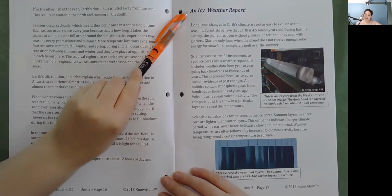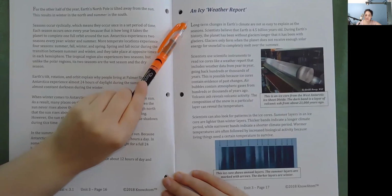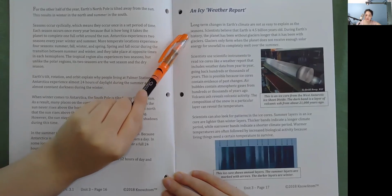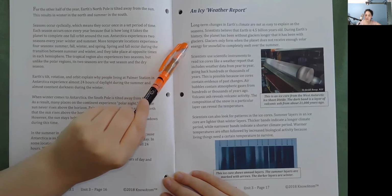An icy weather report. Long-term changes in Earth's climate are not as easy to explain as the seasons. Scientists believe that Earth is 4.5 billion years old. During Earth's history, the planet has been without glaciers longer than it has been with glaciers. Glaciers only form when the planet does not receive enough solar energy for snowfall to completely melt over the summer.